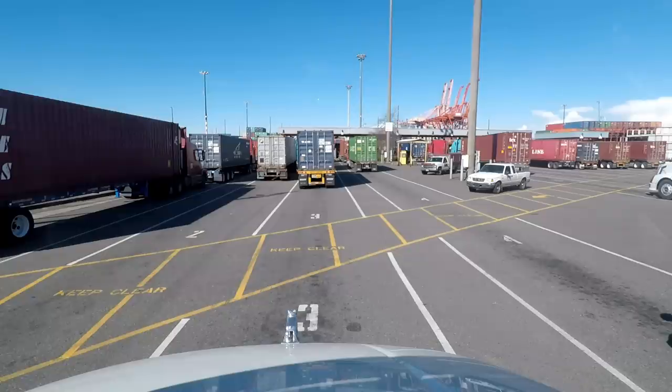Basically, that's what you want to find, because you can sit in the port for 30 minutes on a good day, and you can sit in the port 6 hours on a bad day. I've sat in the port from 8 a.m. to 4 p.m. before, waiting to get a load out. So it can be good and it can be bad. So that's why I say hourly is the way to go.